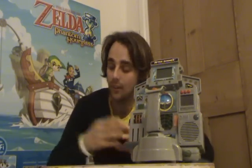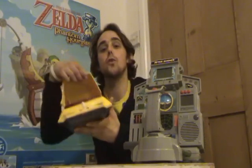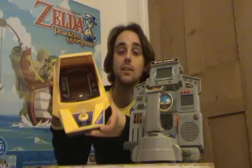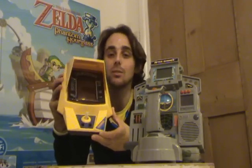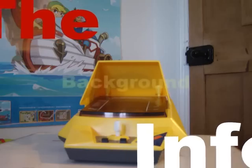Well, from one great tabletop game to another, let's look at this one. This is Frogger from Konami, and this was licensed here in the UK to our very own Computer Games Limited, CGL.